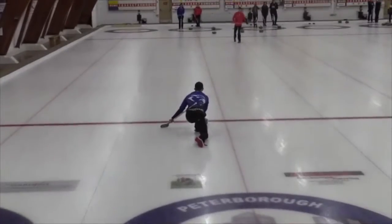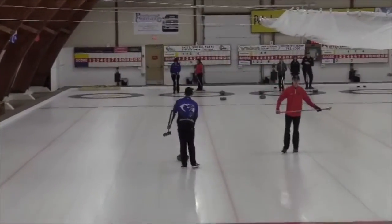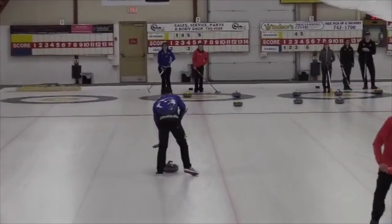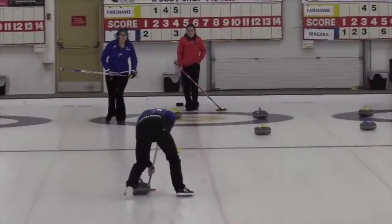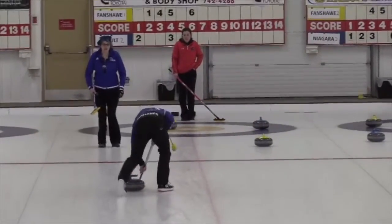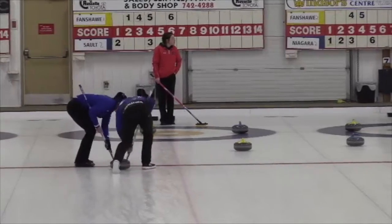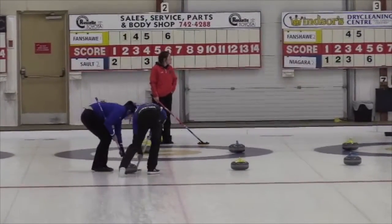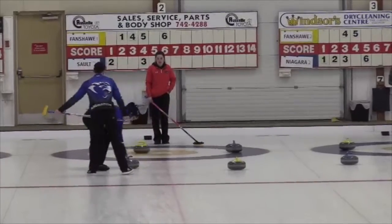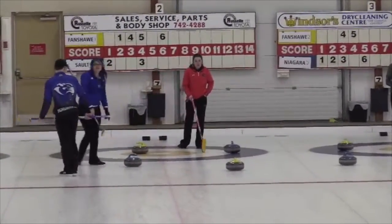Rock's on its way. Hunter Schumacher is up, ready to sweep this. Now it's starting to die a little bit, so they're going to have to work to get it there. Got to get it in the rings. And it comes up just a little short of the rings.